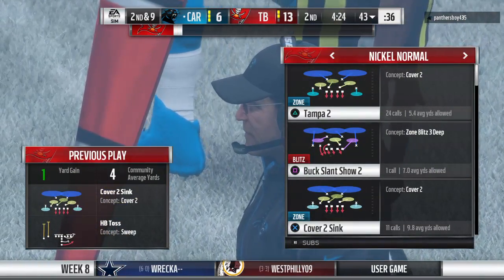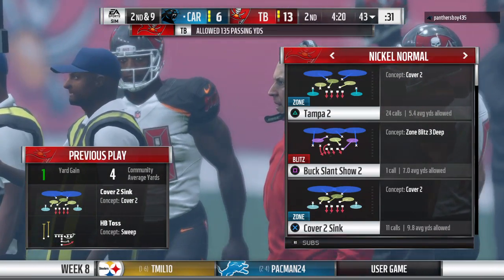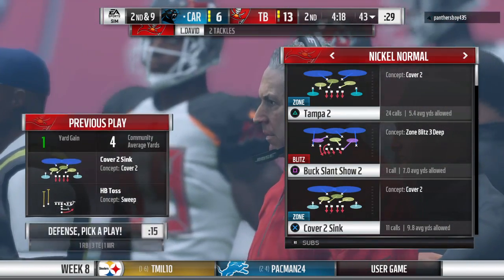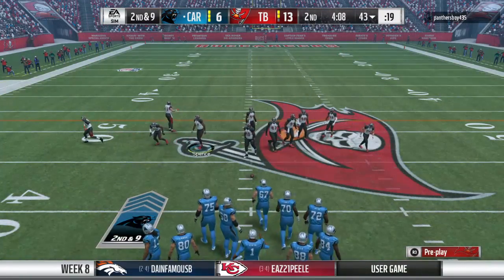Credit him with a 1-yard gain there to make it 2nd and 9. Nice job by that defensive front there to hold him to a short gain on first down. Well played, I must say. Yeah, only getting 1 yard. There was no room to run.